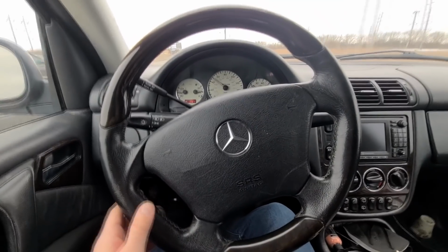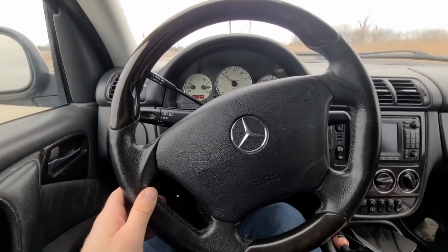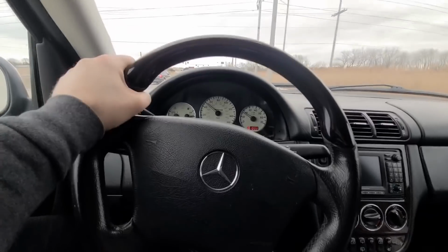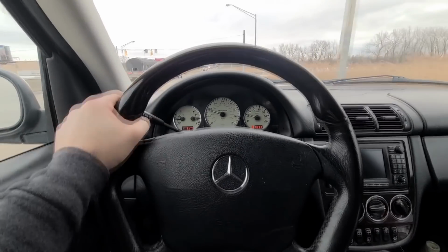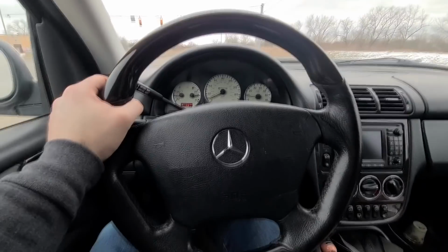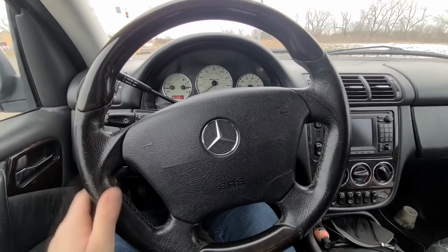Alright guys, I just got off the highway. I went over kind of a big hump, and now my steering wheel is like this, and it's all over the place. I just hit the brakes and it wants to pull me into all sorts of different lanes. So we're gonna pull over to a gas station, see what's going on.